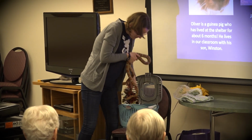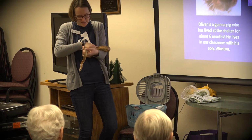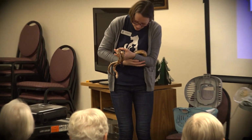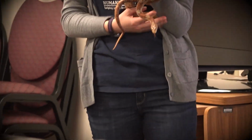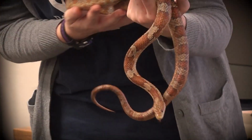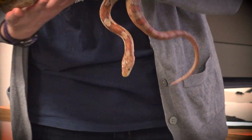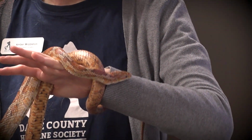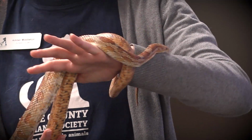So he's almost 5 feet long. But since he's been with us for 10 years, he's met thousands of people, and he is very, very social. He loves meeting people. And he is just so cool.